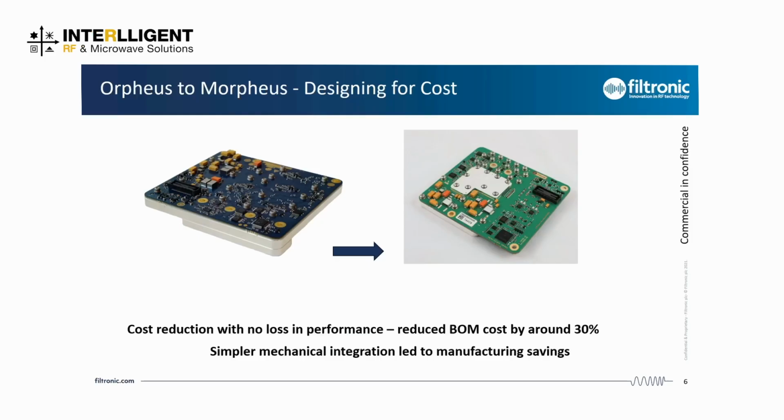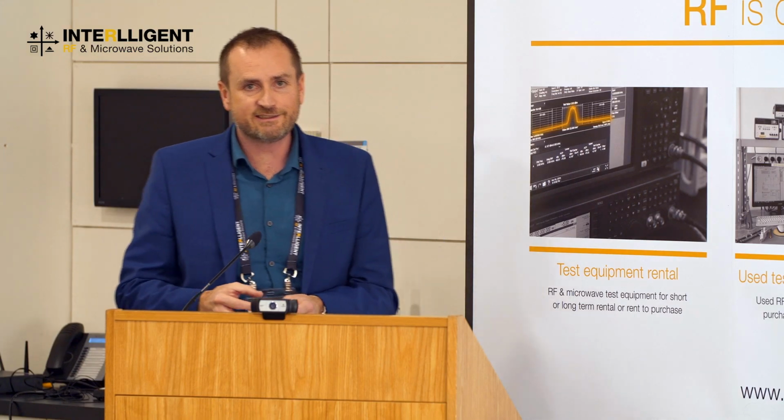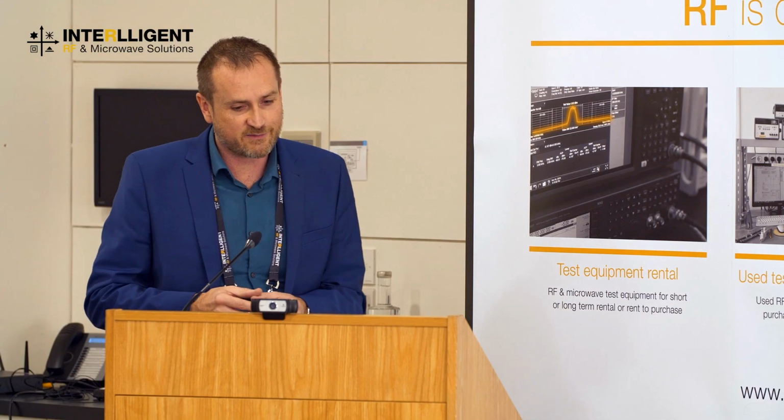So here's an example. This was our old Orpheus product in blue there, where we started the journey at E-band. I think it's second generation actually. And that has an internal RF board underneath the electronics there. So there's a high cost RF board in the middle, and then a diplexer underneath. You've got a metal plate, which is really just to support the circuit and thermal management, and then a diplexer underneath. And then we were asked by the OEMs we're selling to to reduce the cost, I think by about a third.